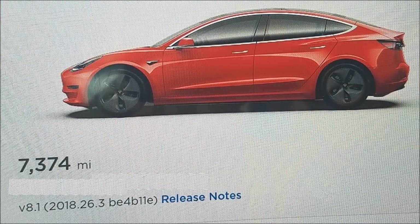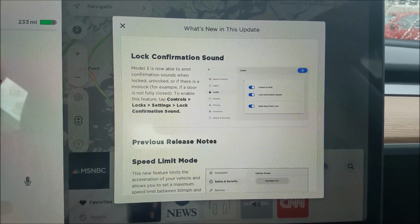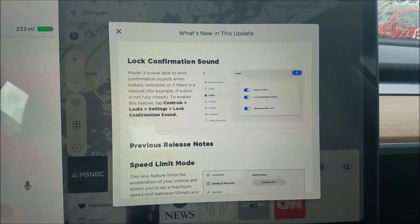Hey everybody, I just got 2018.26. I jumped from 2018.19 to 26. So let's see what we got.